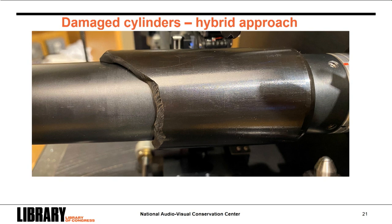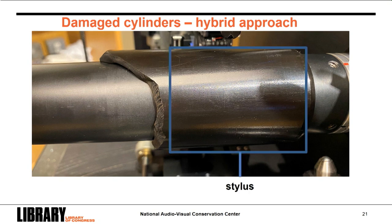So the optical playback option can be used in conjunction with stylus playback. Something like this cylinder is missing a chunk off of the trailing end, but still contains recorded grooves in that section. You can use like a hybrid approach. So I would transfer that first part with a stylus, and then transfer the second part optically. You would definitely hear a thump in that missing section, but you would still be able to hear the audio content in the grooves that are still there. You can then stitch that together in the digital domain. And so this approach allows us to recover content that we wouldn't be able to play with a stylus.